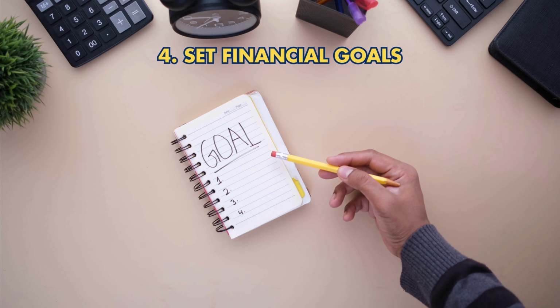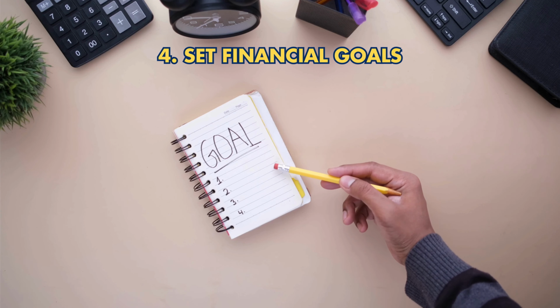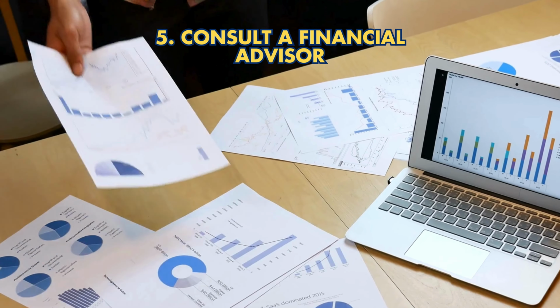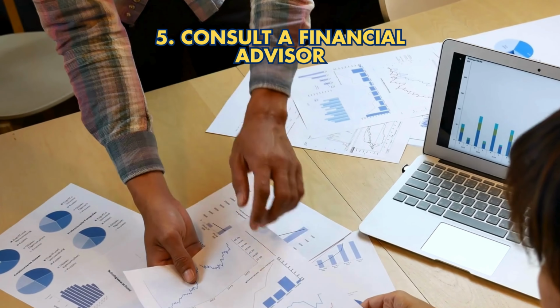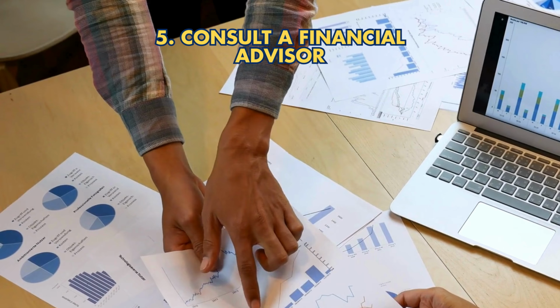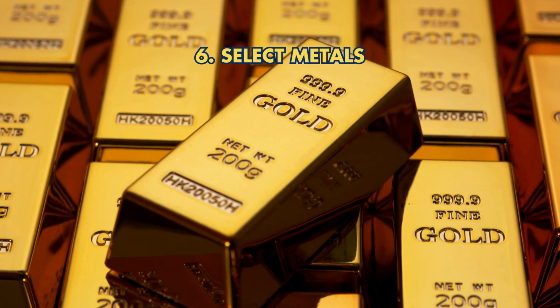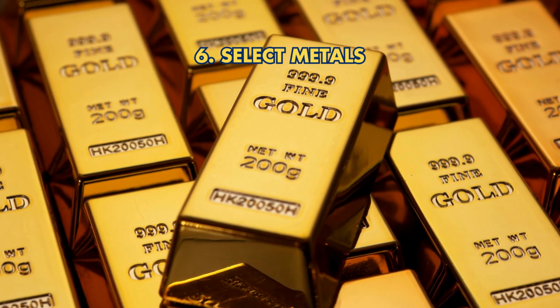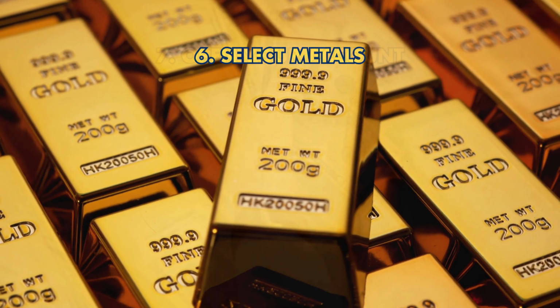4. Set financial goals. Assess your retirement plans and risk tolerance to determine your investment amount. 5. Consult a financial advisor. Get personalized advice from an advisor skilled in retirement planning and metals investments. 6. Select metals. Decide on gold or other metals based on market conditions and your goals.